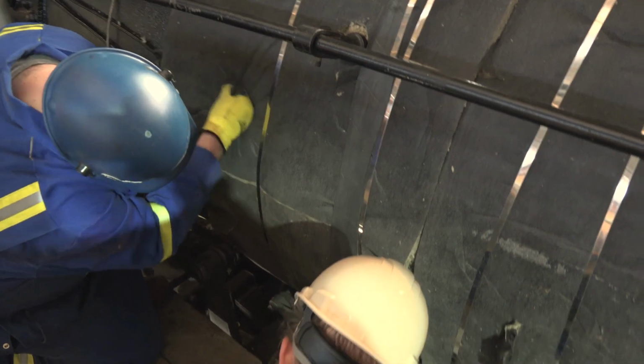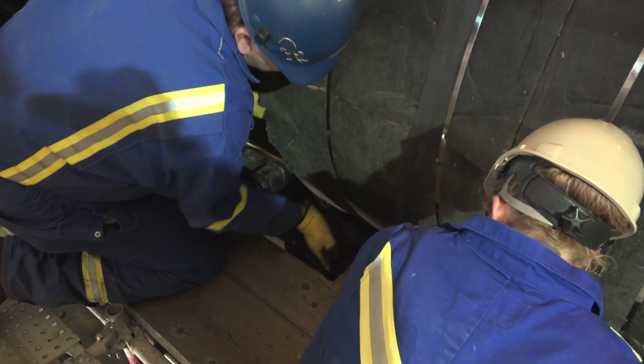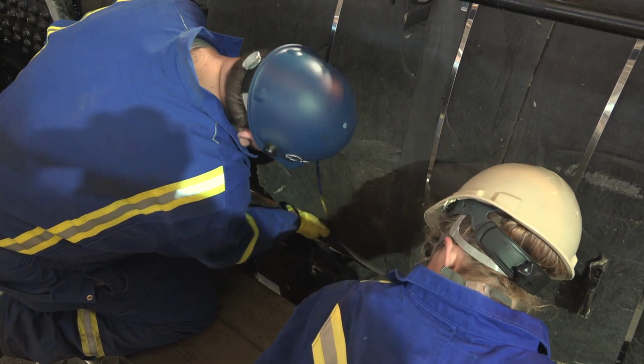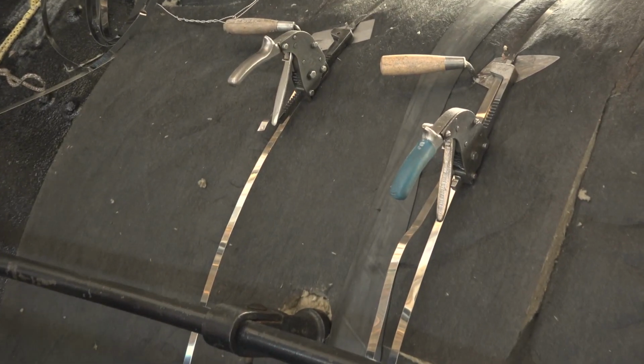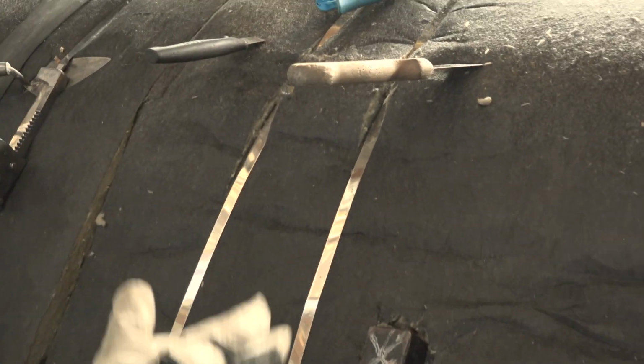So mostly in our pre-trades program, we focus on a lot of piping because it's pretty hard to get such a large bore pipe. So this is a really good opportunity to bring them out, teach them a little bit about industrial tanks and vessels, about bigger banding, about using rubbers and stuff like that, and using a different material that we don't really use on piping. So this came out really well.